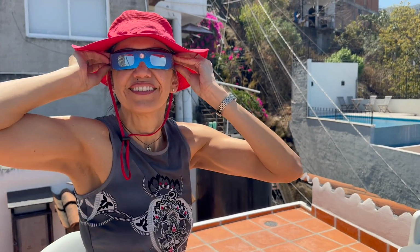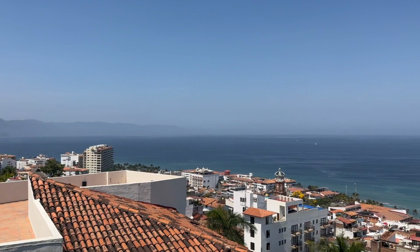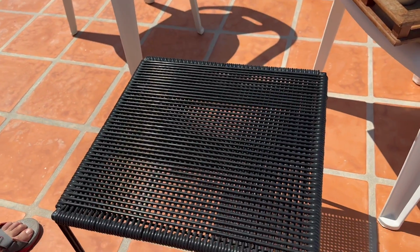That's pretty cool. Check this out. We got Puerto Vallarta here. We're just at the start of the eclipse action. And how you know there's an eclipse is when you come down here, look at our table, and look at the little eclipses on the table. How cool is that?